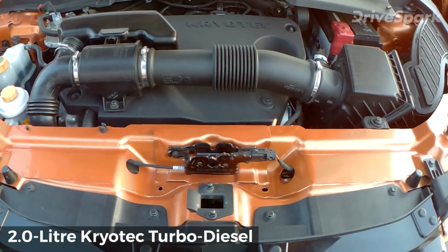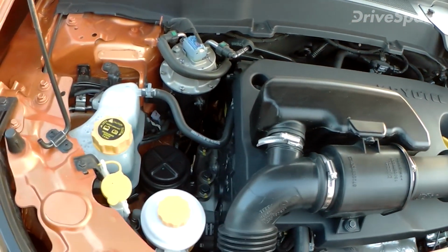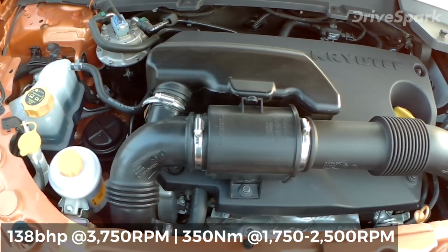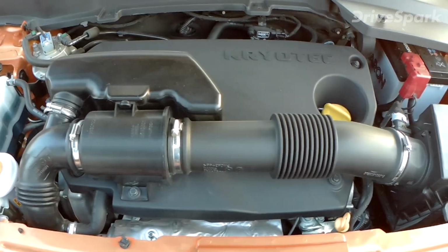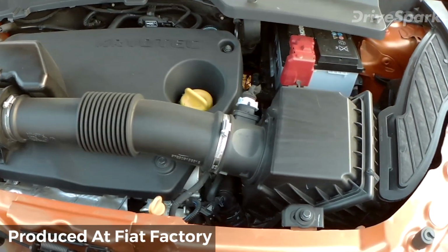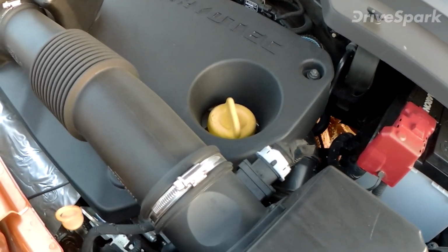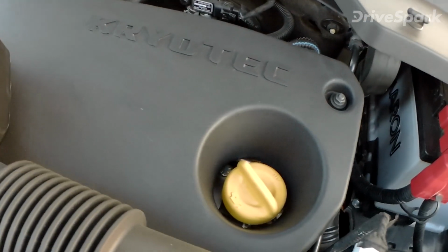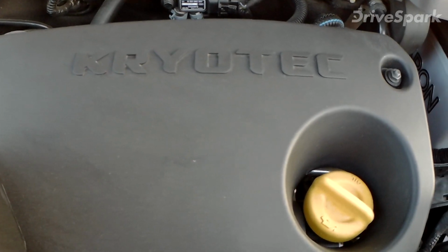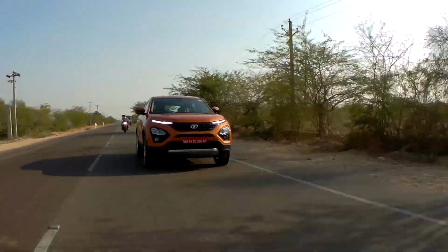A 2.0 liter turbocharged 4-cylinder diesel engine powers the Tata Harrier. It produces a maximum power output of 138 bhp and a peak torque output of 350 Nm. The engine will be produced at Fiat's facility in Ranjangaon near Pune in Maharashtra, which is co-owned by Tata and Fiat. What makes it interesting is that the same engine also powers the Harrier's main rival, the Jeep Compass. In the Jeep Compass though, it produces 32 bhp more, while the torque output remains the same. The detuning has been done keeping in mind the target audience and the average Indian driving conditions.